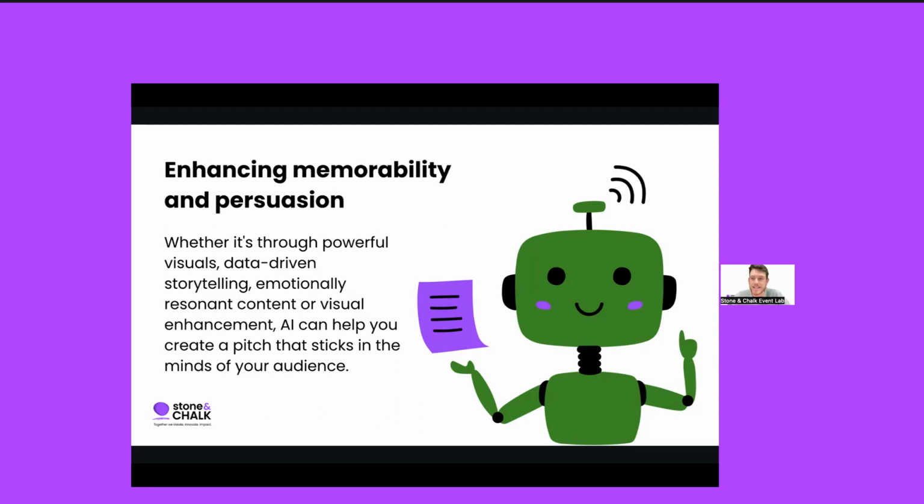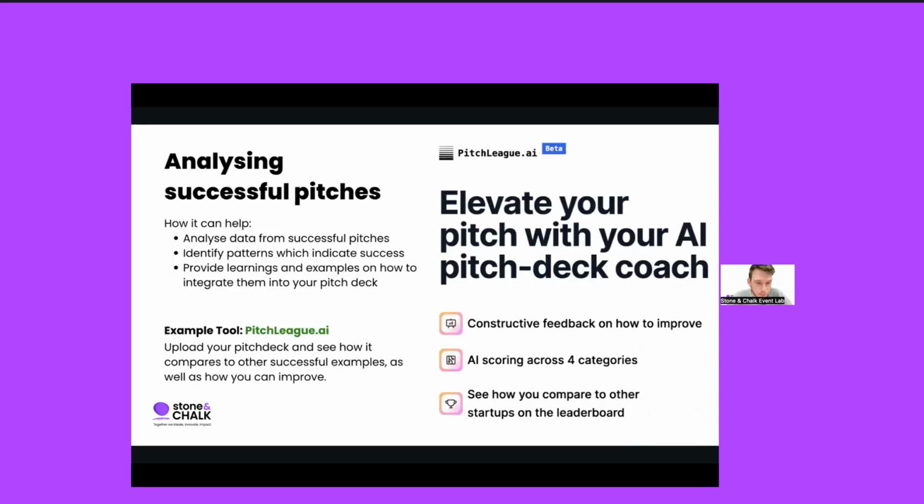First point is analyzing successful pitches. AI algorithms have the ability to analyze data from successful pitches, looking for patterns that indicate why these pitches were so successful. You can then integrate these learnings into your pitch deck to improve it and increase your chances of success. These patterns can include everything from the structure of the presentation, the tone of voice, specific keywords, and even pacing of information delivery. By integrating these insights into your pitch deck, you can align your presentation with proven strategies that have captured investors' attention and secured funding for others.